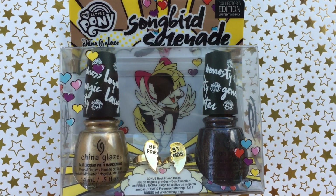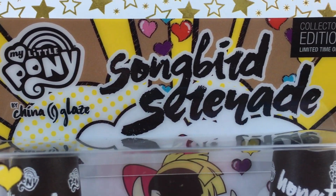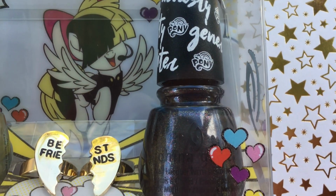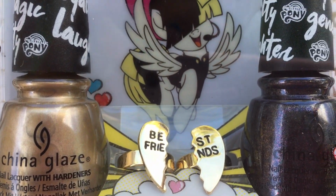I'm also going to be sharing with you the Collector's Edition Songbird Serenade Duo. These are two polishes that come in a set, and they are limited edition only. They also come with two adorable best friend rings, one for you, one for your best friend. These are super cute.